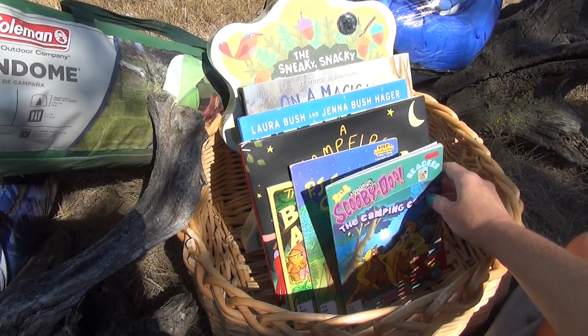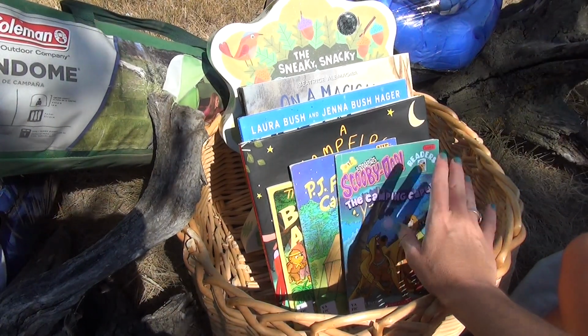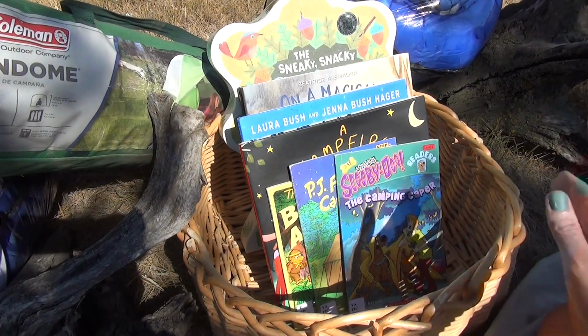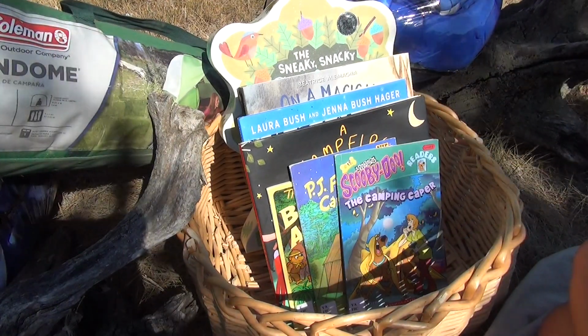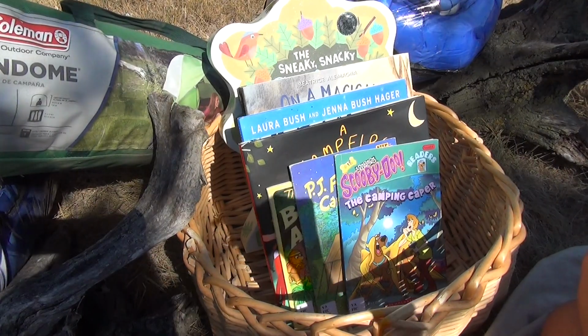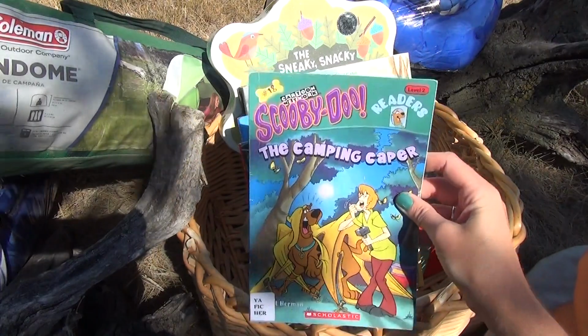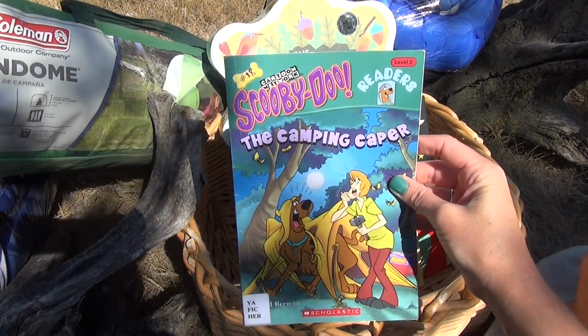Then I have a little stack of camping books or outdoor books that I was able to snag from my library this month. So I was excited that I was able to get a few extras to add in for this month. We have a Scooby-Doo, the Camping Caper.